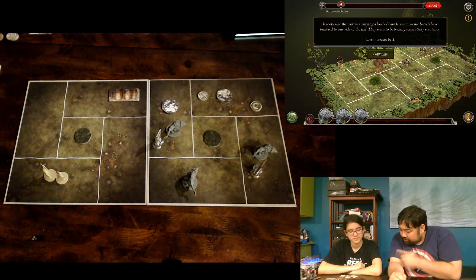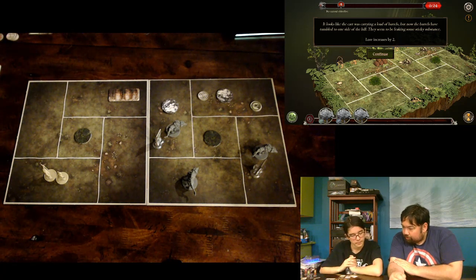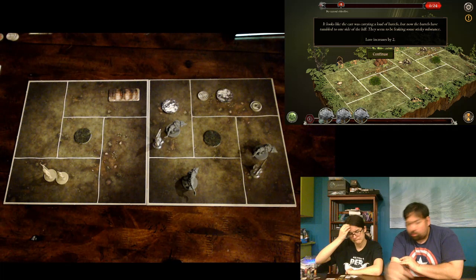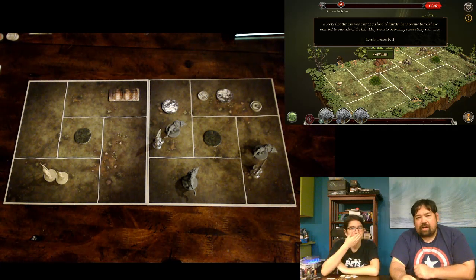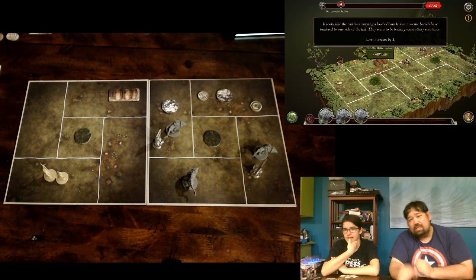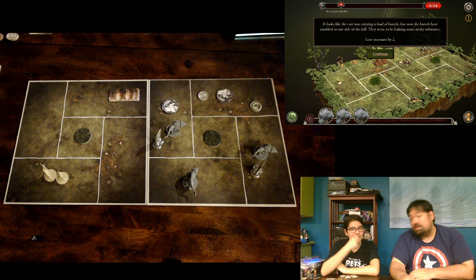Continue. Well, it's also interesting. It's a nearby enemy. So you can move there, interact with the barrel, and try to stun the warg, or give him 4 hits that might kill him. It looks like the cart was carrying a load of barrels, but now the barrels have tumbled to one side of the hill. They seem to be leaking some sticky substance.